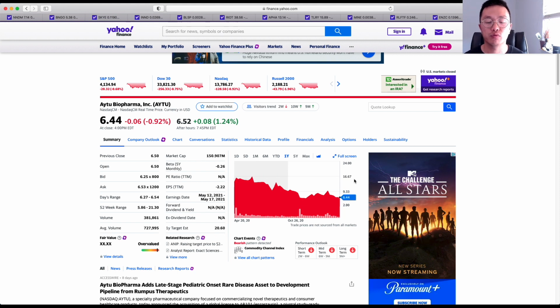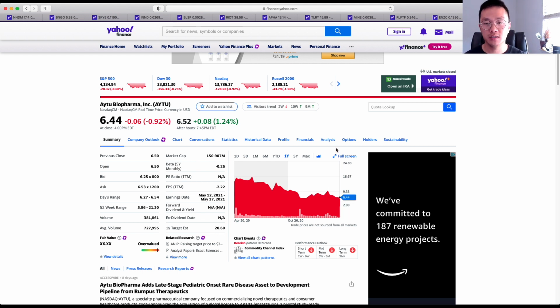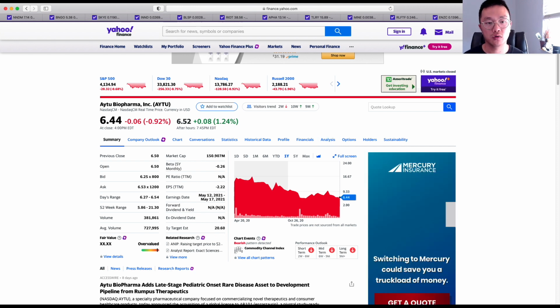The question is, can it reach its prior resistance? I have high belief that it can break the double-digit share price range based on its late-stage pediatric onset rare disease asset development pipeline. So from a share price standpoint, let's not ignore what this ticker can do because it's definitely undervalued at this time. And we know in this sector, there's just been downward declines, and what goes down will come up if you have solid products in the pipeline and your company is not going out of business. So definitely undervalued at this time, and not to ignore AYTU.